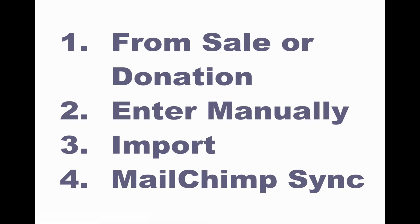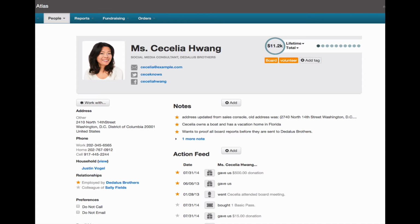Let's look at each of these options and people records in more detail. Here we have a sample people record. We can easily see all of Cecilia's biographical information, like her name, address, job title, etc. We can also tag her to make it easy to find and group her with similar contacts. Those are the gold words on the right-hand side. In this case, we've tagged her as a VIP and a board member.